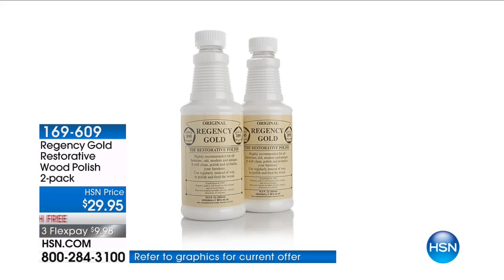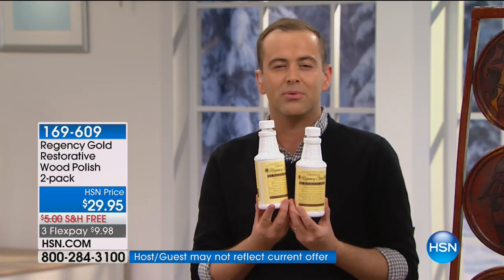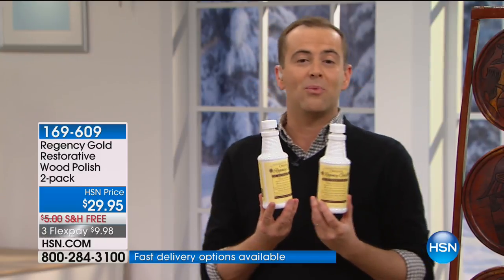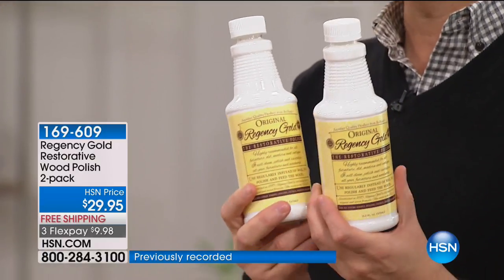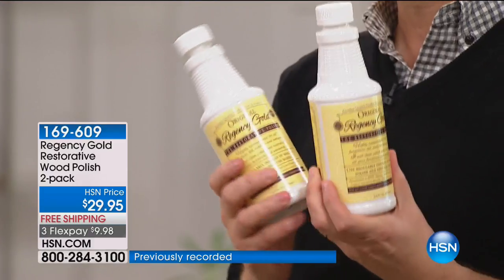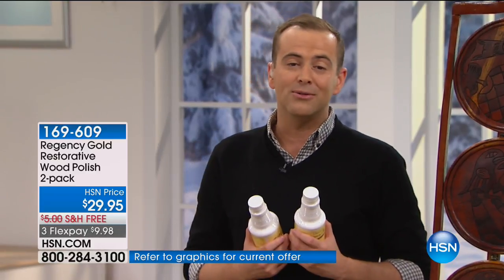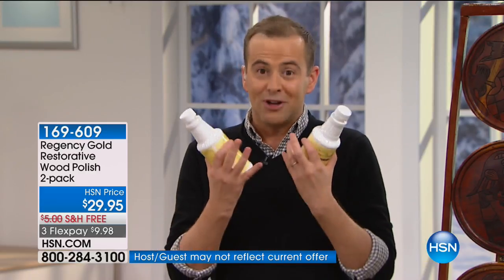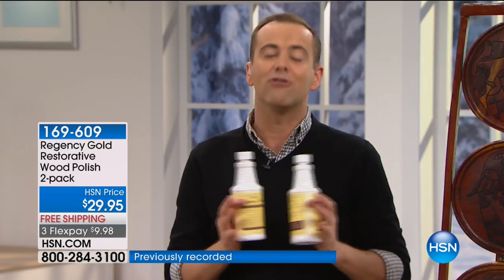In 1895, it was a wood craftsman who created Regency Gold, an amazing wood cleaner, polisher, protector. Actually, he created a product that went on to be used ever since in stately homes and manors across England and Scotland and Wales and Ireland. He created a product that has been used by professionals. Well, about 5 years ago, HSN acquired the exclusive American rights to air Regency Gold on HSN. And ever since then, it's been a huge favorite of our customers. The aroma does remind me of home. It smells wonderful, and I can tell you the results that this delivers are unrivaled.